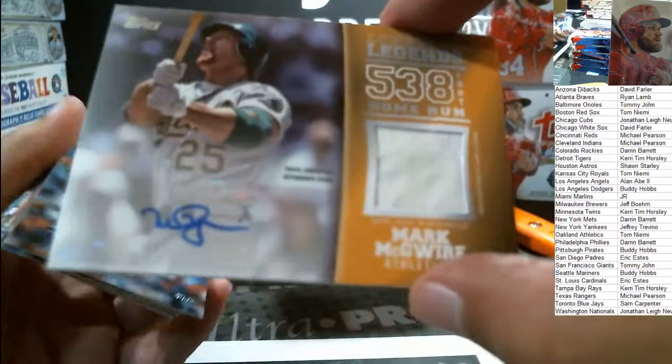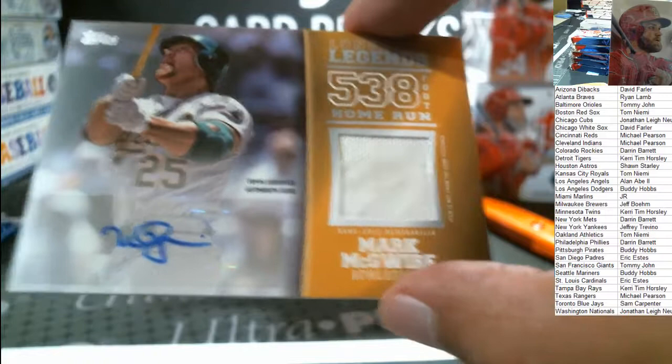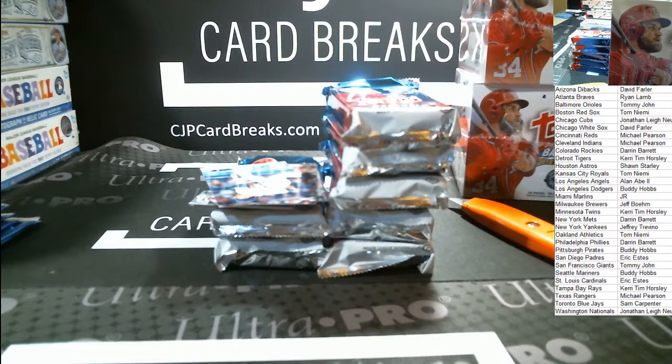Long ball legend Mark McGwire, patch auto. Nice hit right there for the Oakland A's, going out to Tom Nemi. Mark McGwire, patch auto. That's pretty nice right there. That is numbered to 25. Nice hit, Tom. Mark McGwire, old school auto right there.